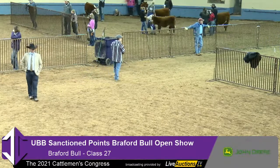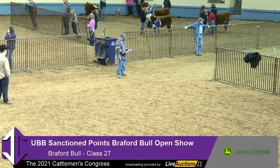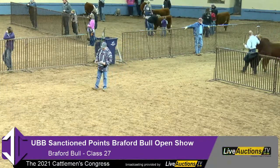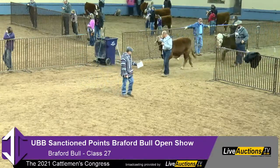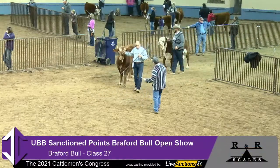This class of heifers, a young man brings us a really nice heifer to win this class. She's ultra complete. She's really good through the center of her body. Love the foot on this heifer. When this young man brought her in and when she's in motion, I just love the way this heifer does it at the ground. She's got body length. She's not incredibly long, but she's certainly got body length.